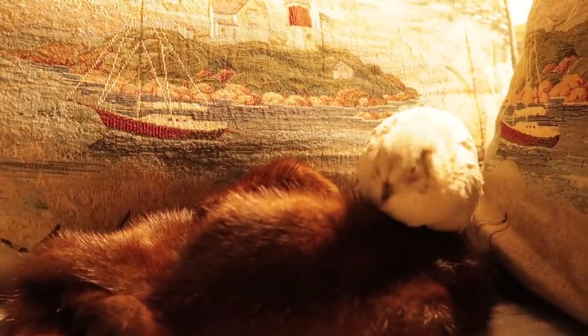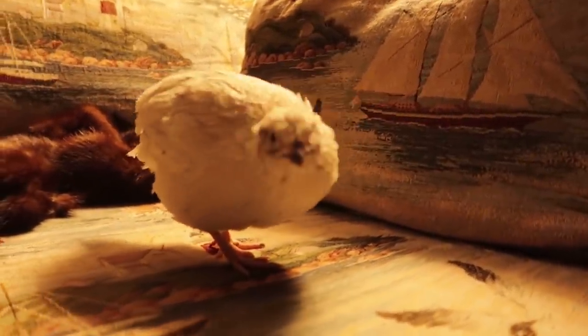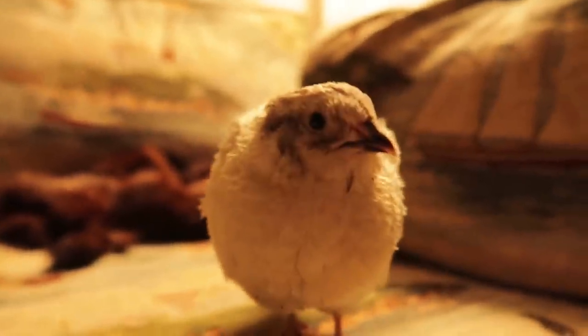And now for a little Una update. She's still quite alone because she just doesn't seem to want to bond with the chicks. But she still enjoys living in luxury of mink stoles and sitting on sofas. So I guess Una is going to be a one quail kind of quail.